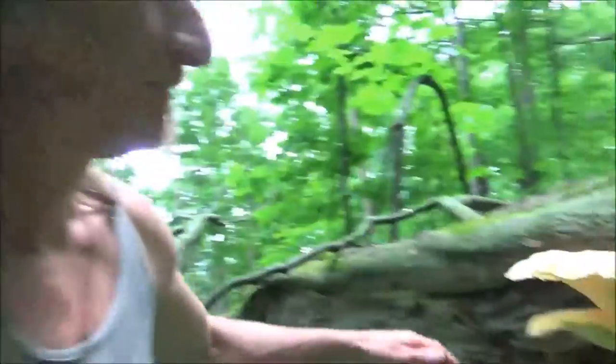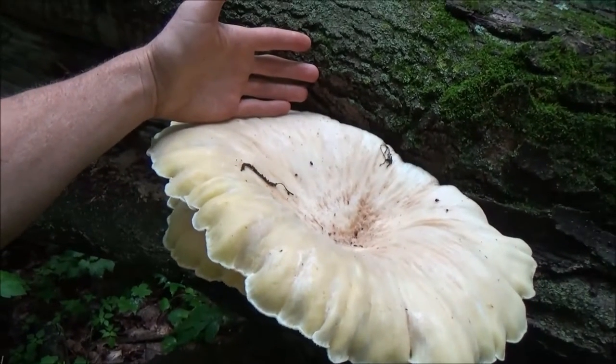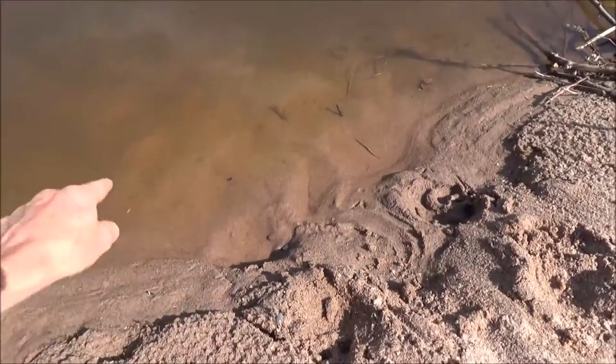We have a lot of oysters that grow out here, but this was growing last year on the same tree. A little bit smaller than this, but still huge. So, do oysters get this big? Here's a size comparison.